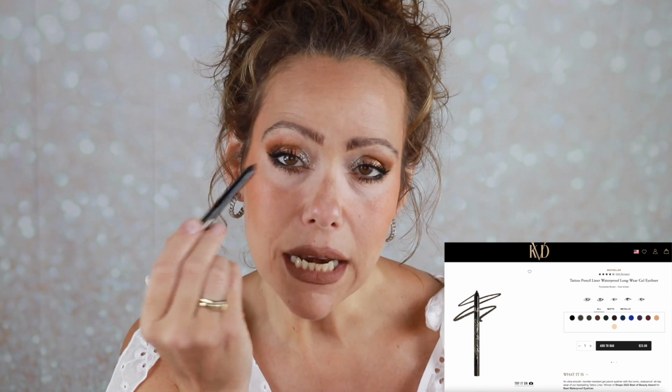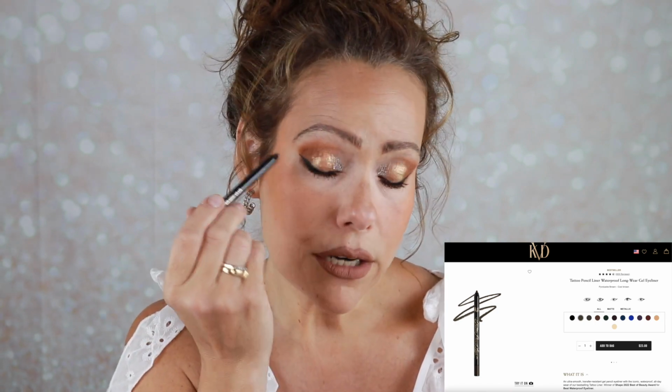I have a hard time getting it in my waterline. It had a hard time going across my shadow. I've tried it 2 or 3 times, and each time I've been disappointed. It seems to dry down really fast, and then it starts to skip on itself. Just not worth the money. There are so many better liners out in the drugstore.